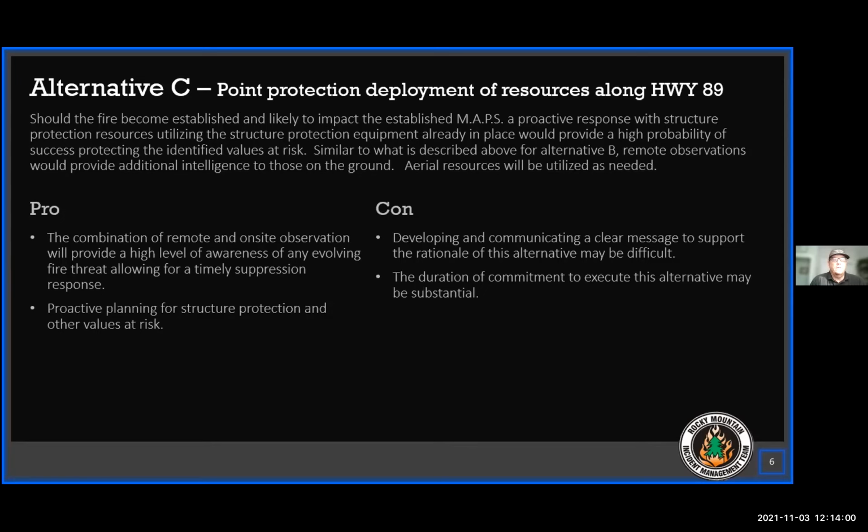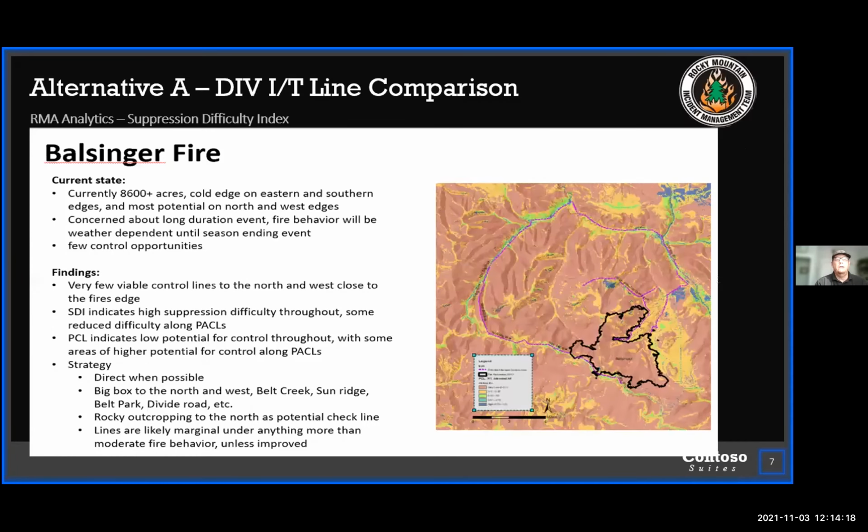We'd have to get into proactive planning for structure protection and all the other values at risk. That's a good thing. We could do that for the local unit. The combination of remote and on-site observations will provide a high level of awareness for any evolving threat. So we would have people there to see if any fire would go through.